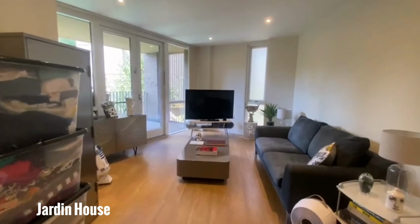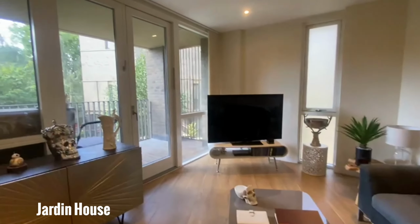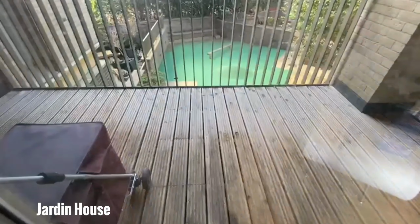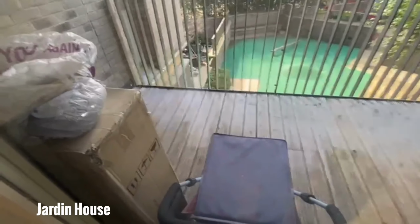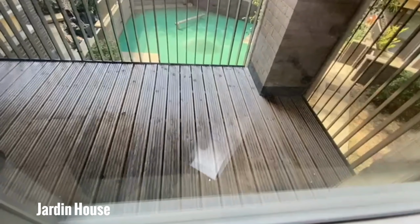Turning around, here's your living space, looking out to your balcony. So again, really, really good light that you get naturally throughout the day. Beautiful, huge balcony here. I think it's currently locked, but absolutely huge balcony. More than enough space for probably two pieces of outside furniture, to be honest. And it's dead quiet here as well. They all do have double glazing.